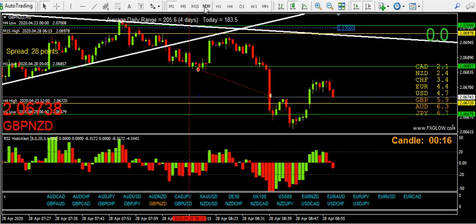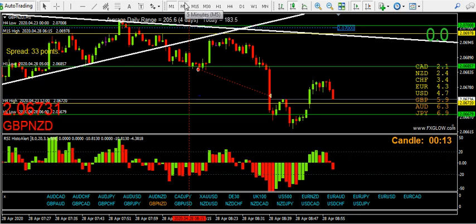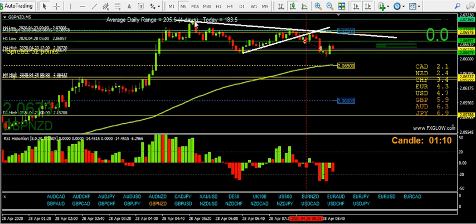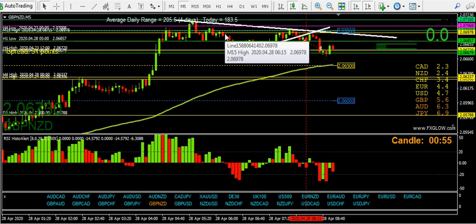So sensible stop above swing 2, swing 1, swing 2, swing 3. So a stop above there is suffice, which is about the 15 pip mark, and then just enter the trade.